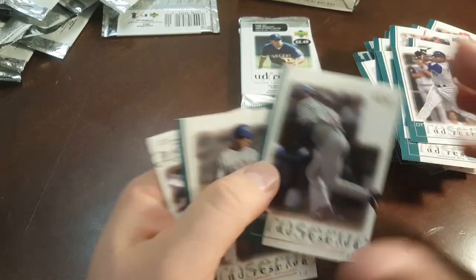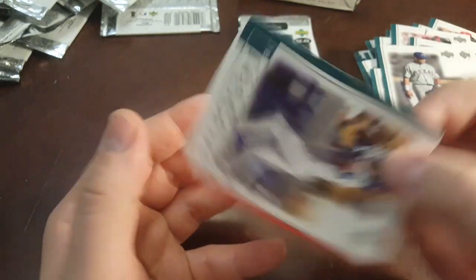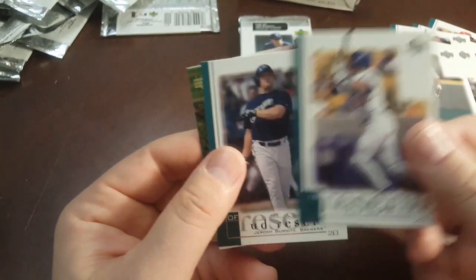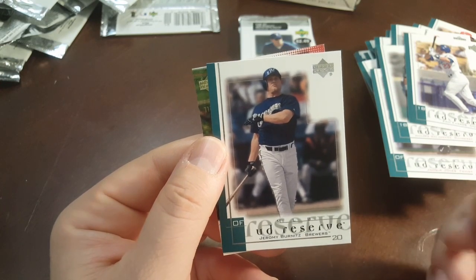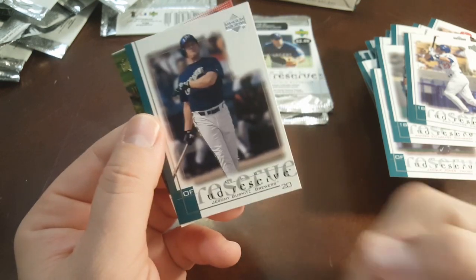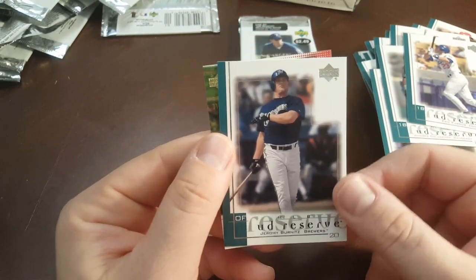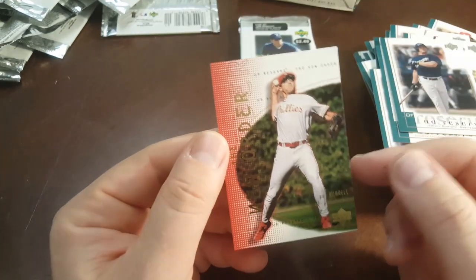Jock Jones, Andres the Big Cat Galarraga, Eric Karros. Saw him in Cooperstown with Mike Piazza at the golf course when I got his autograph. His first year of eligibility, or when he got elected, I'm sorry. He had Eric Karros there playing golf with him. Nobody asked Eric Karros for his autograph, though.